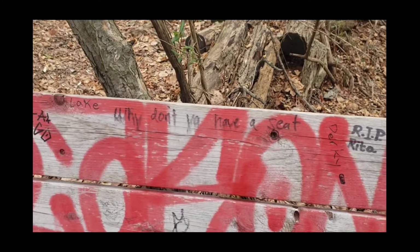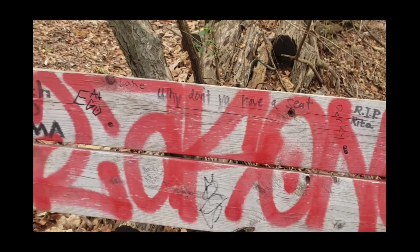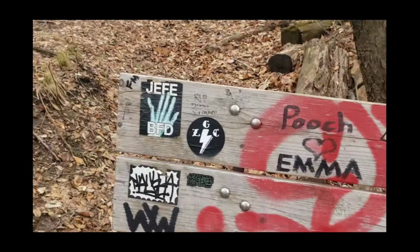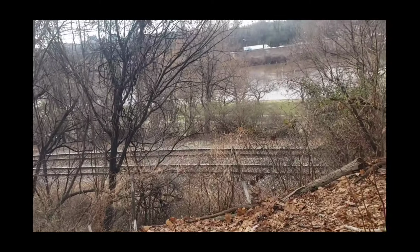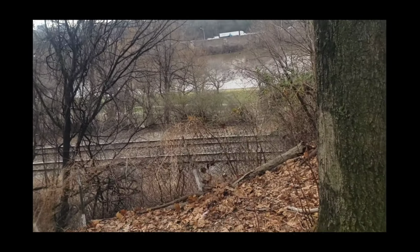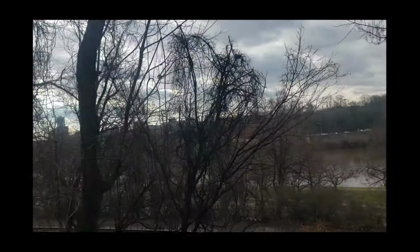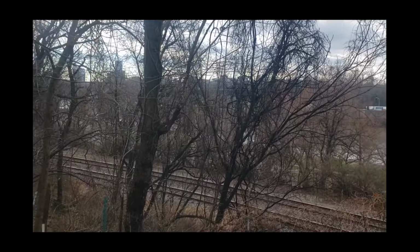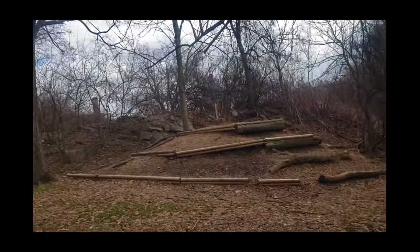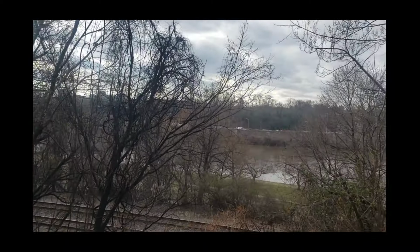Why don't you have a seat? I'm going to have a seat. And I appreciate that from you. Just absolutely brought some stickers out here. But then you have this. And your feet don't even touch the ground. I like that. I always like when my feet don't touch the ground when I'm on a bench. It just gives me that swinging thing, and that's soothing to me. But you have this too. I mean, you can't beat this. Are you serious? Why?